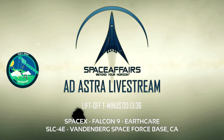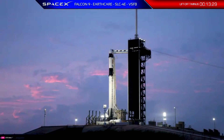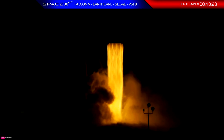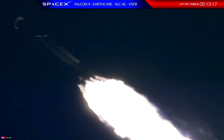10, 9, 8. Launch auto sequence has started. 6, 5, 4, 3, 2, 1. Go for launch. Vehicle is supersonic.